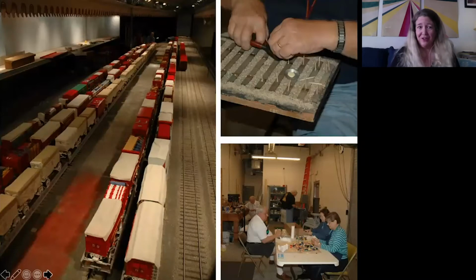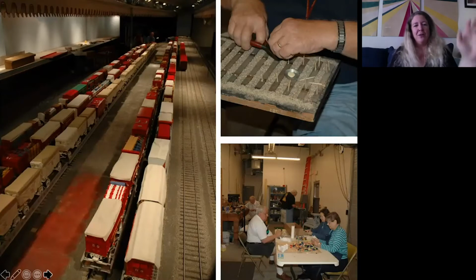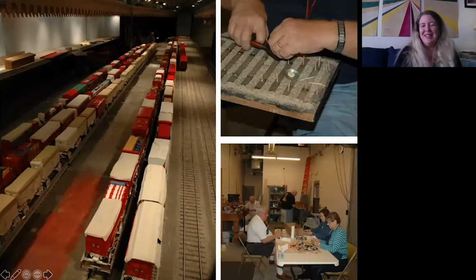It was magical to watch this circus roll into town. The flat cars were put on the tracks, the wagons were loaded onto the flat cars, and all of the equipment for the circus was there in those wagons, just like the real circus traveled. I included in this slide a picture of just a handful of the volunteers who have worked with us installing the model and caring for it over the years.